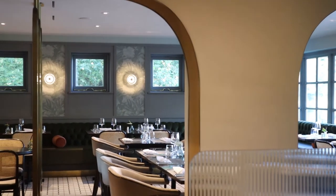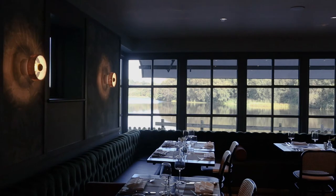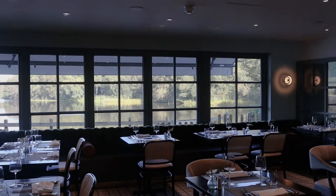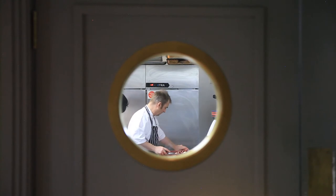We've obviously moved where the bar was, so when people walk in, it is like going into a completely different building. It's reflective of modern but comfortable design, which is actually what our food is about as well.